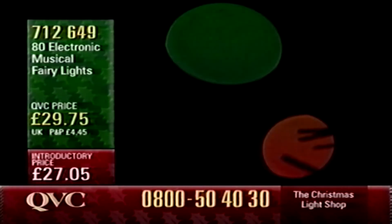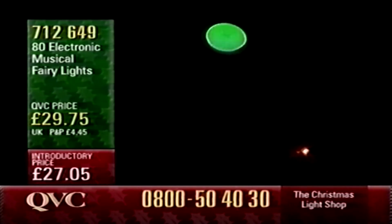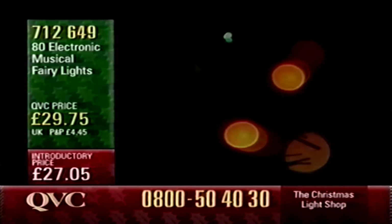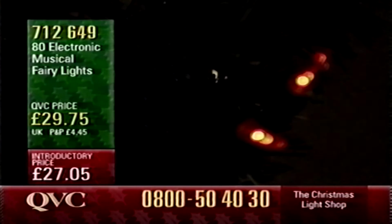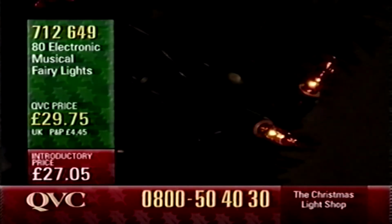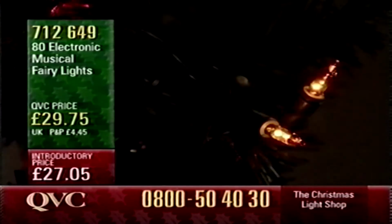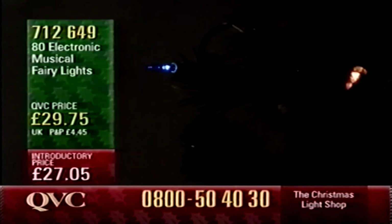But they are 80, so they will go around for quite some distance. I don't know the actual length of these. It's quite difficult to tell when they're actually on the tree like this. But I know my lights, which I think are a set of 80, went right the way round a fairly large lounge, with plenty to spare. So I think really this will be absolutely ideal for something like that. So you want the larger ones, you want probably more if you're going to put them around the room.